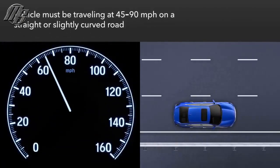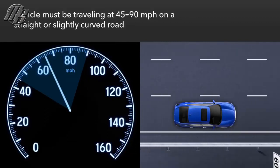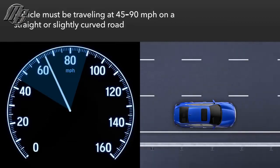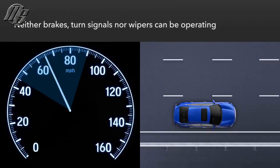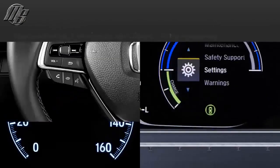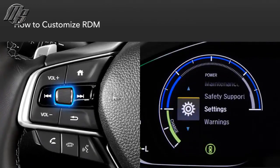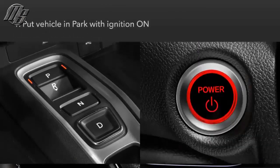For the system to operate, the vehicle must be traveling between 45 and 90 miles per hour on straight or slightly curved roads. Lane markings have been detected, and neither the brake pedal, a turn signal, nor the windshield wipers are being used. You can customize the operation of RDM using the Driver Information Interface steering wheel controls.